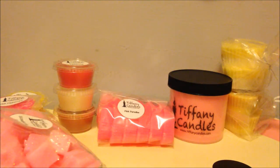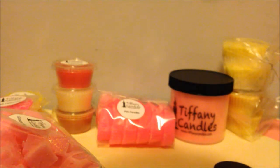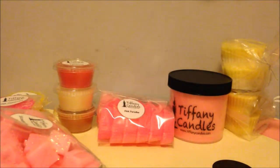Alright, then the next one is this one. And this one has hearts on it. So cute. So adorable. And this one is, oh my god, guys, Donut Shop chunks with marshmallow birthday cake over pour. I told you, I'm obsessed with Donut Shop. Like, god. Help me. I need help.